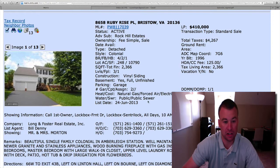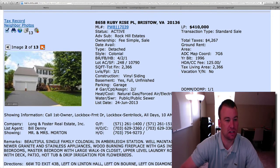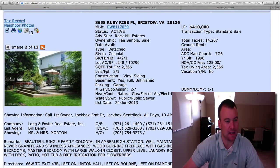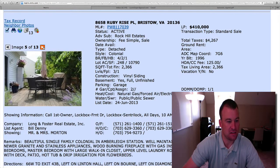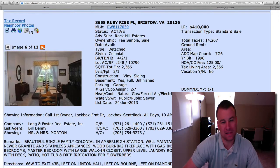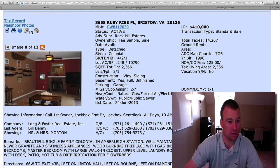It has a 2-car garage. And we'll see here in some of the pictures that it's got a nice backyard. It looks like there's some mature trees and some nice landscaping in the backyard. So that's a nice feature of this home. Since it was built in 96, it's a lot of lower ceilings, carpet. It's white walls for the most part, so it's pretty blank canvas that you can work with.